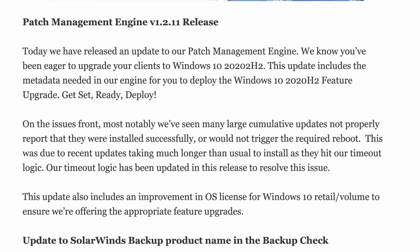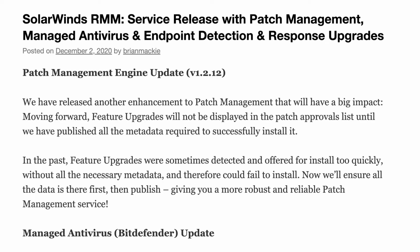We've had a couple of patch management engine releases. We normally have one or two every month as we continue to enhance and evolve the patch management engine service. This month, we've added support for the Windows 10 2020 H2 upgrade, something that many of you had been waiting for and asking for. But what we've also done is enhance the process through which we release feature upgrades for Windows. We now verify first that all the necessary metadata is in position for that feature upgrade and then release it. What this means is a more robust and reliable feature upgrade install process with fewer failing installs. So a couple of nice improvements there to the patch management engine as we continue to work on that backend service.